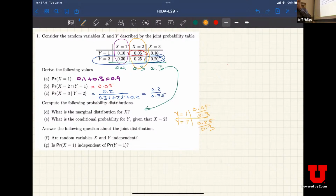I can look at, so x and y are independent if the probability for x is equal to 2, let's say x is equal to 2, times the probability y is equal to, say, 1, should equal the probability that x is equal to 2 and y is equal to 1. So let's check this one. So I know x is equal to 2 is 0.05. That's the marginal, so 0.3, right? So that's the probability x is equal to 2.